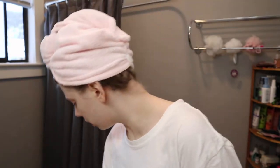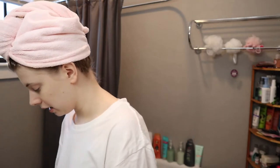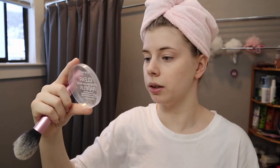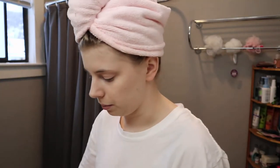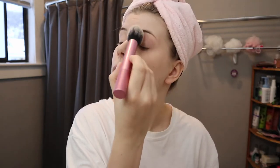I'm gonna moisturize my poor lips because winter is here and honey, is she drying. Okay, and then I'm just gonna use a tiny bit of setting powder, which I've gone back to my Rimmel London Clear Complexion Clarifying Powder, which is a sad looking. And I will explain why I'm going back to my old powder at the end of this video. So stay tuned. This brush is just so gentle. Oh, I love it.